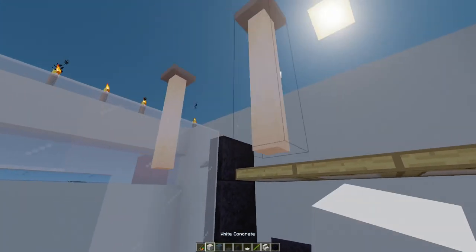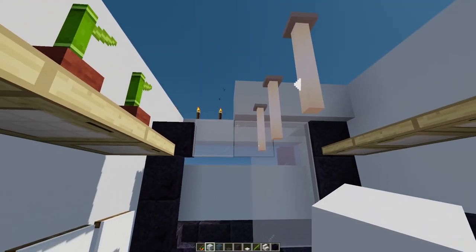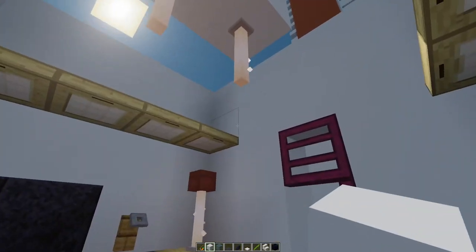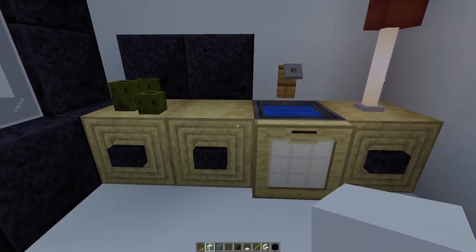And again, this is going to be our ceiling right here. So the white stained glass goes all the way to the ceiling. That's going to be our ceiling eventually. And then I did just three end rods hanging down in the center. Super derpy lighting. And then we have this for our vanity sink.